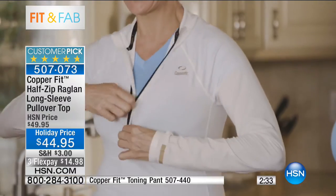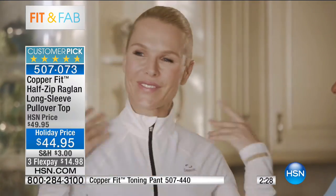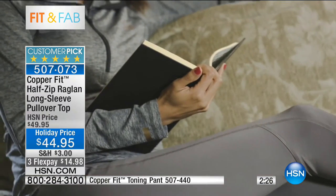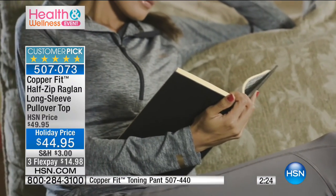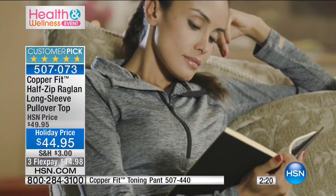Right, and if you are active, particularly at night, we've put a heat-sealed reflective strip here, and I think this is huge. I walk my dogs in the evening, and car headlights will hit you. It keeps you visible. It keeps you safe.